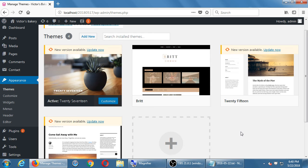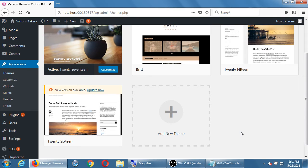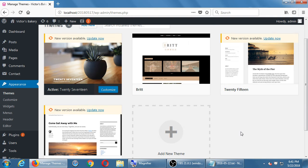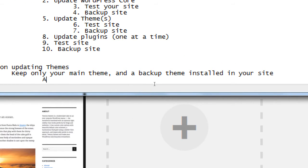We could have 17 themes installed, but we only can have one active. Therefore, all of those other 15 themes hanging around are wasting resources. They're taking up space on the server, and they're taking up your bandwidth, your traffic on your site, because even though I'm never using these themes, they're still going to connect back to WordPress.org and check, is there a new update? I don't know how often, maybe once a month or 2 weeks or something. But this theme that I'm never going to use is wasting my traffic on my site. That's the reason to only have a main theme and a backup.